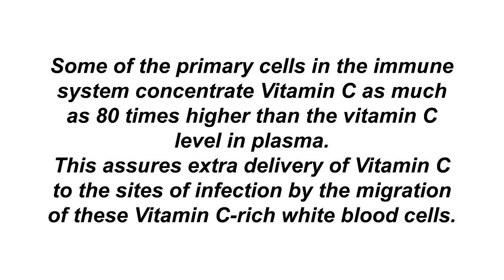And regarding vitamin C in fighting cancer, vitamin C concentrates in the white blood cells. Some of the primary cells in the immune system concentrate vitamin C as much as 80 times higher than the vitamin C level in the plasma. This assures extra delivery of vitamin C to the sites of infection by the migration of these vitamin C-rich white blood cells. A cancer patient whose diet is high in vitamin C is supercharging each white blood cell, including the cancer-killing white blood cells, appropriately named killer cells.